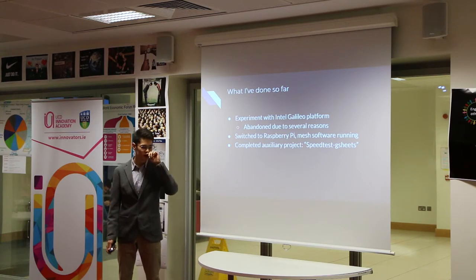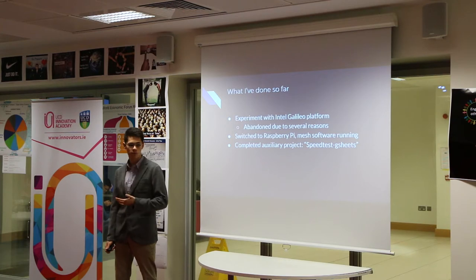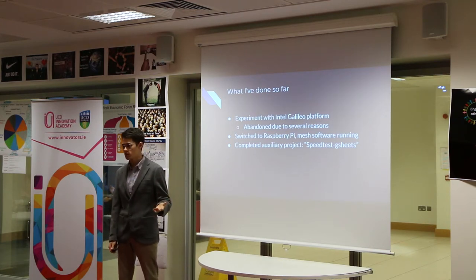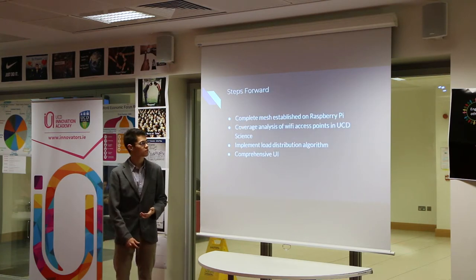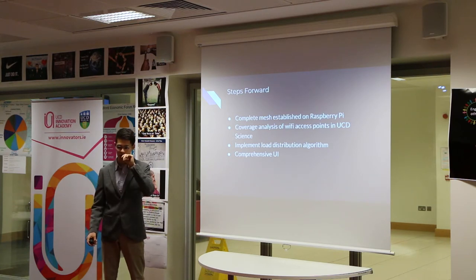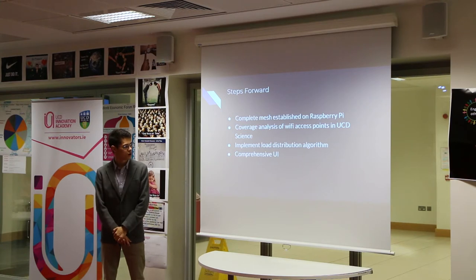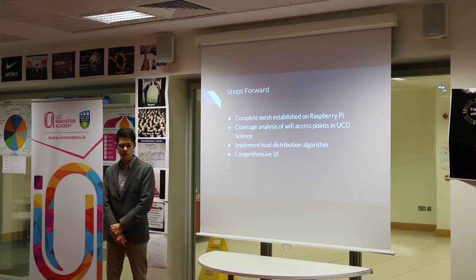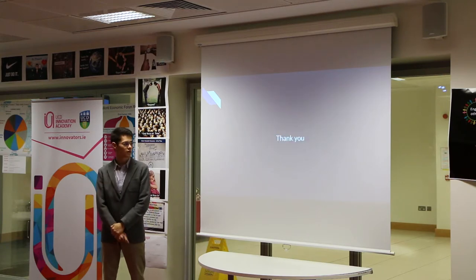So I created a program that will automatically get the network speed every 5 minutes and then automatically push it to Google Sheets for easy analysis. Going forward, I'd like to complete a mesh network and try to implement it at least in UCD Science with the Raspberry Pis. And I would like to optimize and implement a load distribution algorithm. And if I have time, I'd like to develop a UI for it for easy management of the Raspberry Pis. Thank you very much.